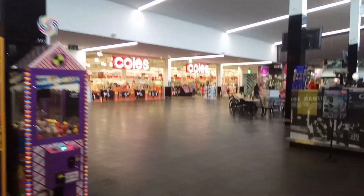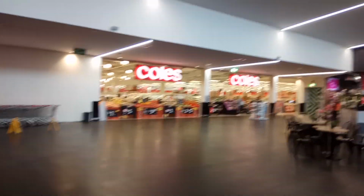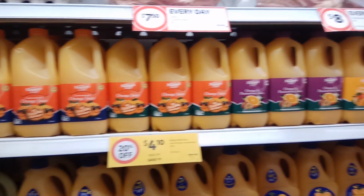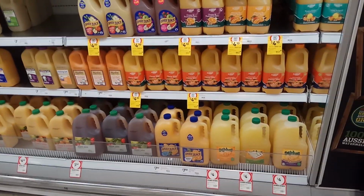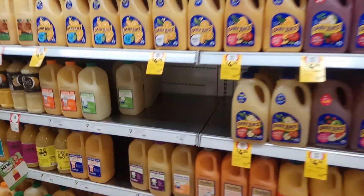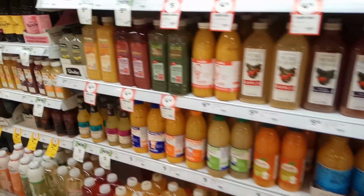Now we're going down the shops and into Coles. So this is just a little bit of a walk down. So Coles and Aldi are actually in the same building. And we've got orange juice here. Nippy's is my favorite. All sorts of juices, though not necessarily a lot of different variety. There's lots of different brands, but not a lot of different flavors necessarily.